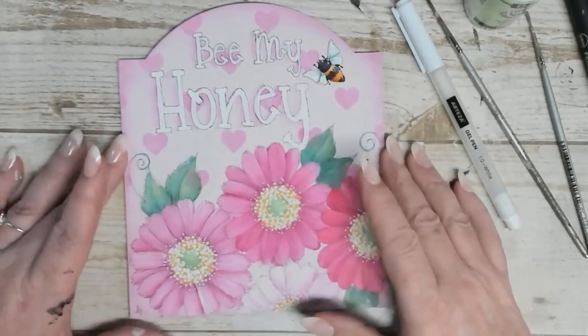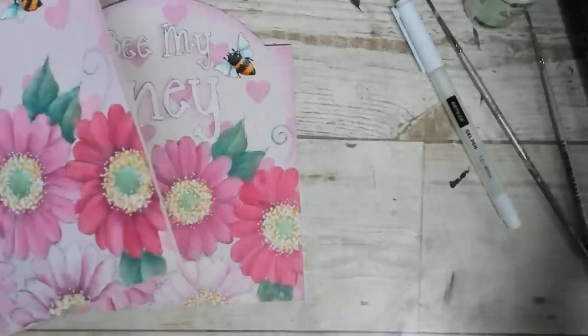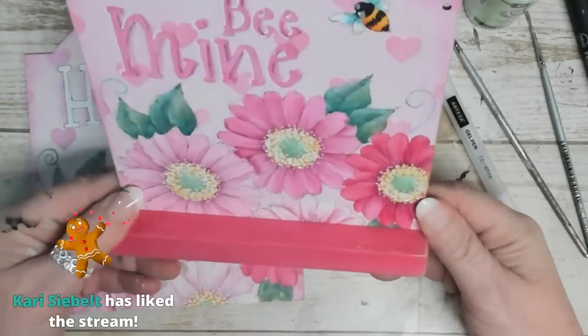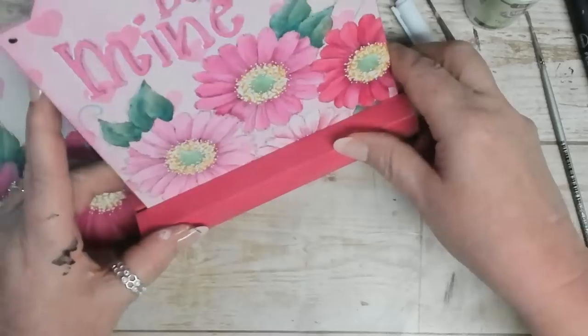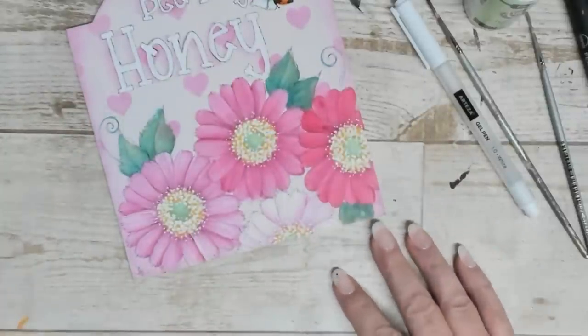So there we go. That's our Bee Honey. Be My Honey. Super easy. I think it's a cute piece. I also used this, one of those little slot stands. I just painted it carousel pink to stick my piece in. And boom, I've got a cute little Valentine's sign for my entryway on Valentine's Day. Super easy. Lots of fun.